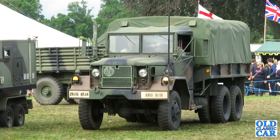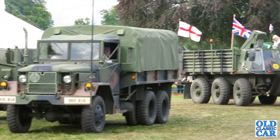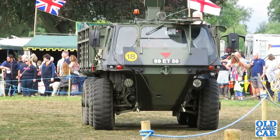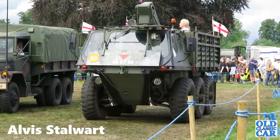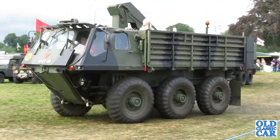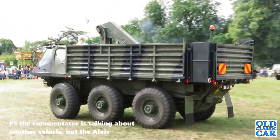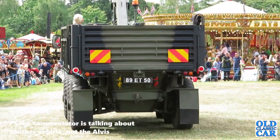Like a Yorkshireman. You're not a Yorkshireman, I am, so I know what one sounds like. But it's interesting, it is nice to see it here. I've never seen one before, not in this country, in fact, not ever. And as far as we know, this is the only one that's been exported from Italy into the UK. Some have gone to Africa.